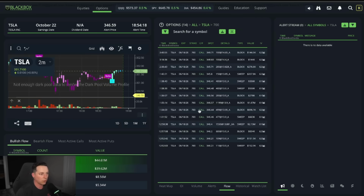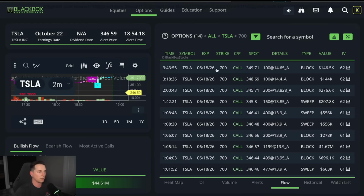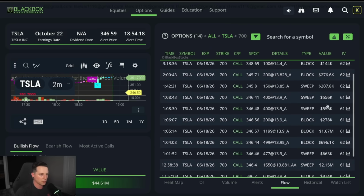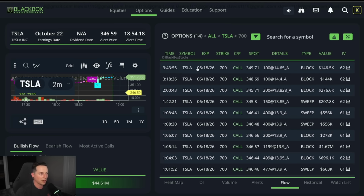Now, of all of that flow today, the ones that stand out the most to me are going to be these 6/18/2026 $700 calls. These are basically hitting the three major criteria that we look for when we are reading the tape. We want to see size, which you can see this is a lot of money here. All of these orders are between 150,000 to 200,000, some of them as high as 2 million. We want to see time. So we have an expiration date of almost 1 year. This is not something that expires in a couple of days or a couple of weeks.